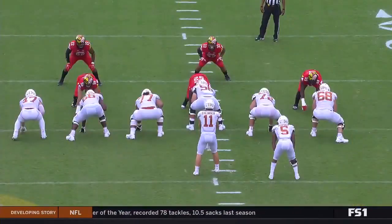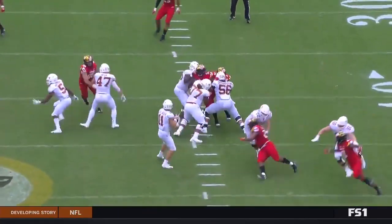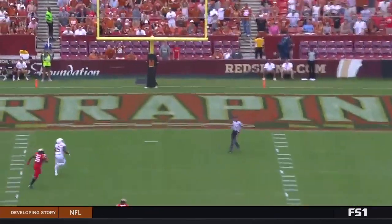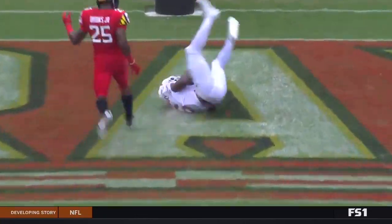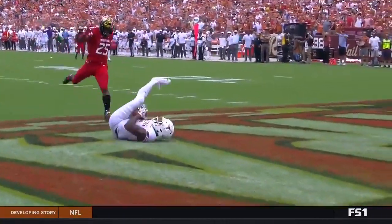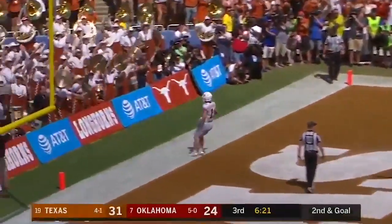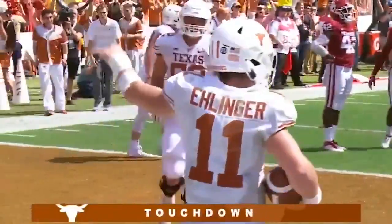Sam Ellinger feels like Antoine Brooks is one of the better defenders in the run and blitzing for Maryland, but not in coverage. It's only when he gets him one-on-one, he's going to take advantage. Just confirm that he caught it with the layout. Here we go. Same play, same result. Touchdown, Ellinger, his third.